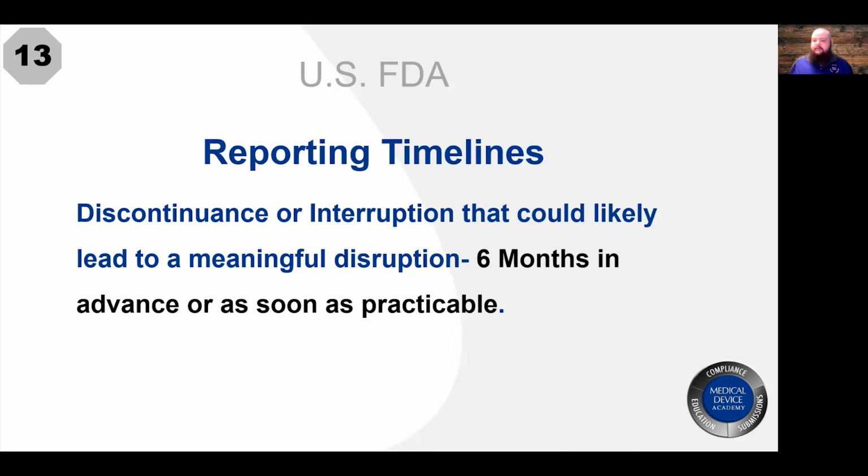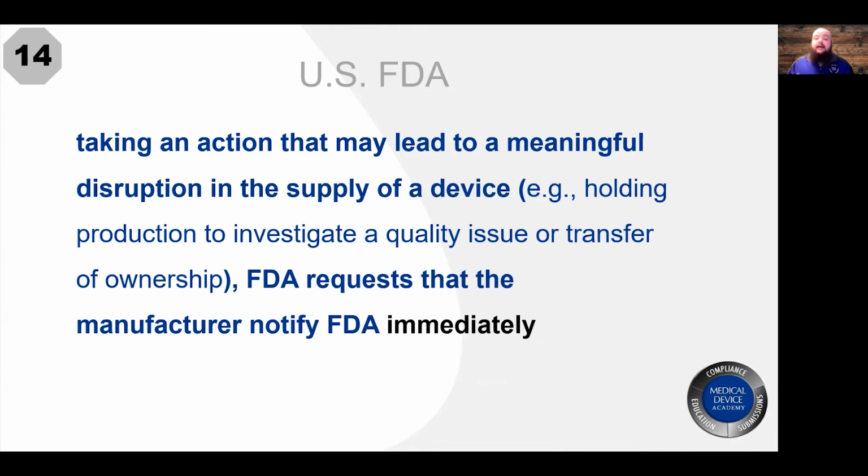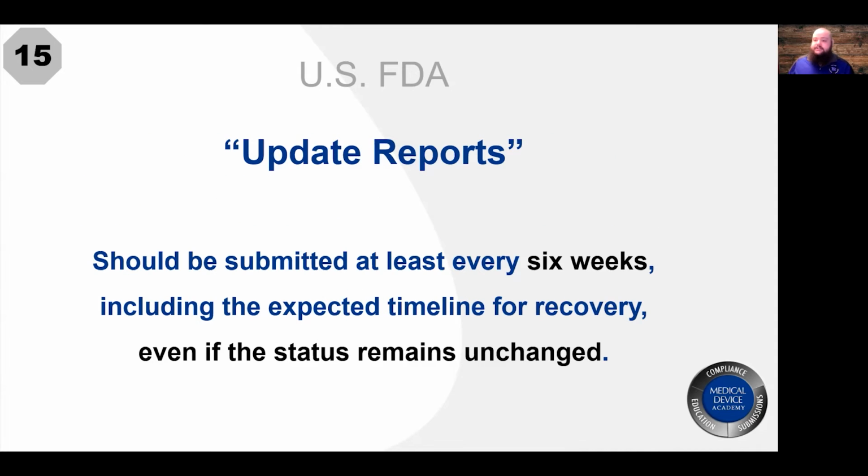Just like with all types of regulatory reporting, there's timelines you need to adhere to. And the FDA would like to have 6 months notice in advance of a discontinuance or interruption. If you can't anticipate one, they require a report as soon as practicable, unless the meaningful disruption is going to be caused by an action that the manufacturer is taking. They give the example of halting production to investigate quality issues. But in those cases, the FDA requests that they're notified immediately. And during a disruption or discontinuance of a medical device, the FDA requires update reports at least every 6 weeks. And that's regardless whether the status of the situation has changed or not.